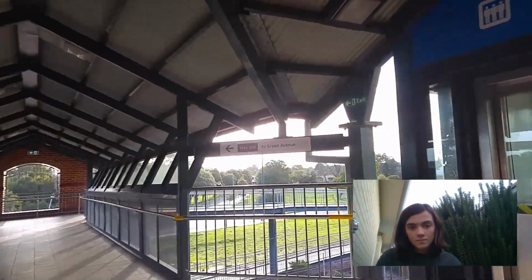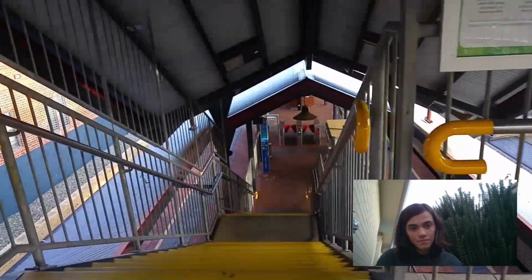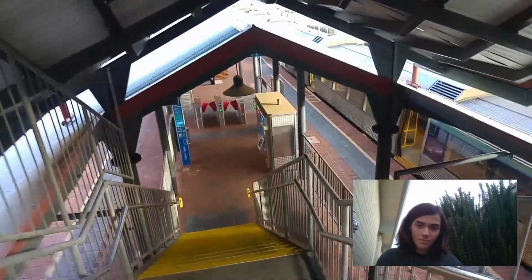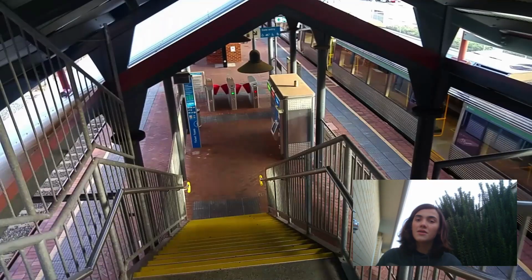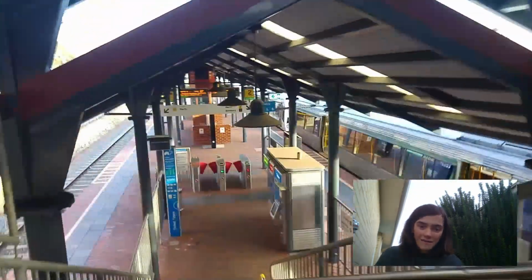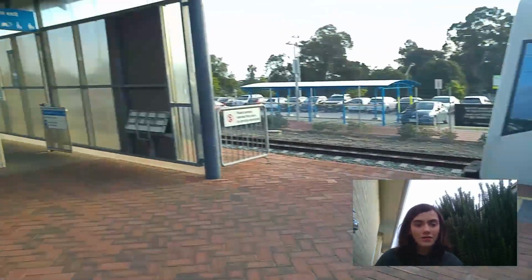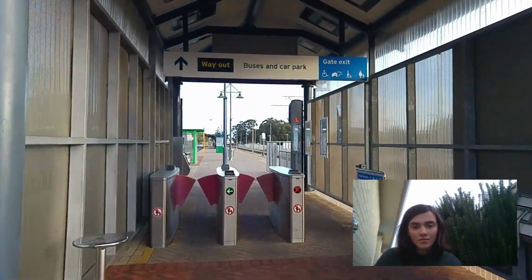Up here, there is a sign pointing you to the second exit of the station. Or shall I say third? Because once you go down these steps and through the Smart Rider barriers to the end of the platform, which is over here, there is a back exit, taking you straight out to the buses. Someone's screaming in the background. Well, that's just typical Armadale right there.